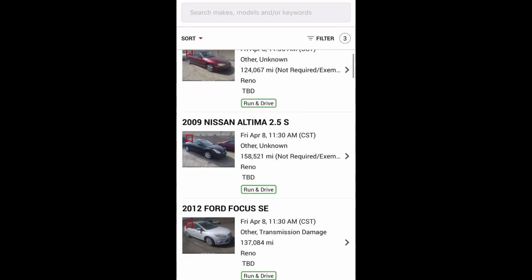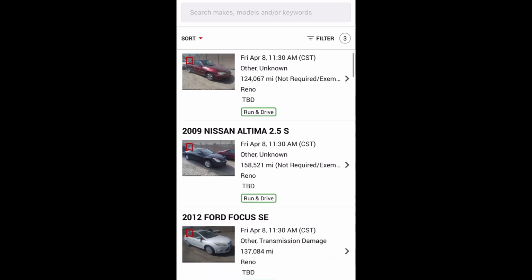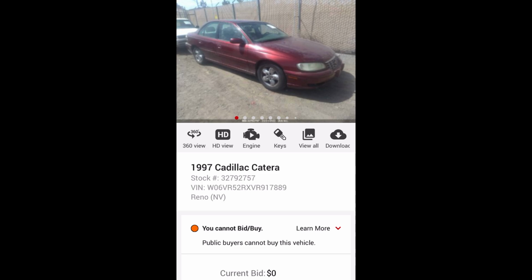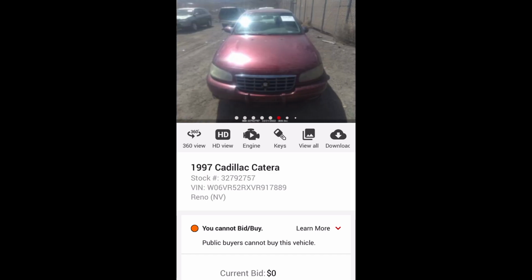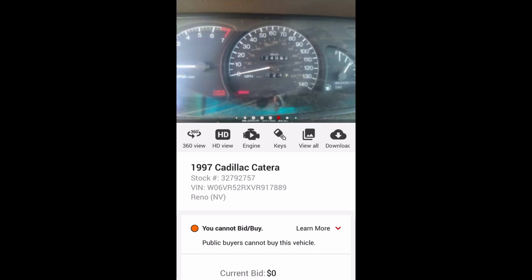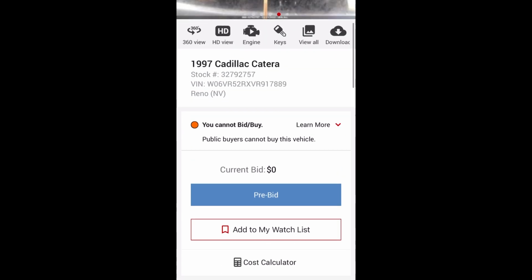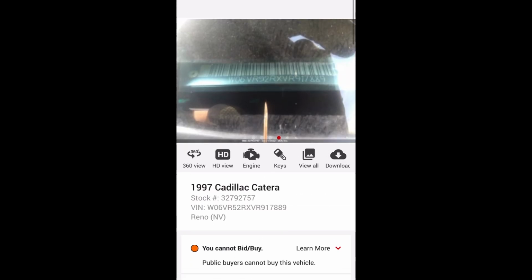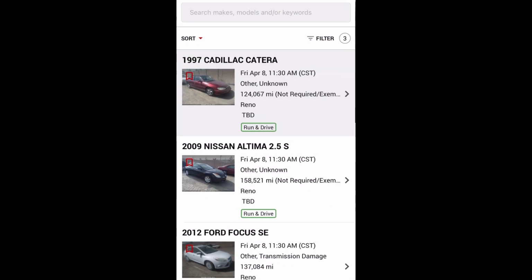All right, guys, welcome on in, and we're looking right at the jump. We have a 1997 Cadillac Catera. Now, this one is in Reno. Run and drive. Doesn't have any bid on it right now, but you got to love the check engine light and the brake light on, right? That's always a great sign. 126,000 miles, so that's not a lot of mileage for this car. Well, definitely not my wheelhouse, not something I'm looking for.